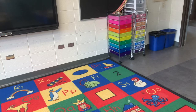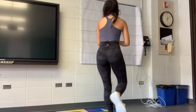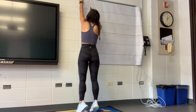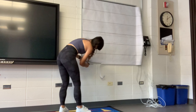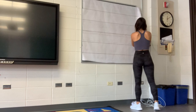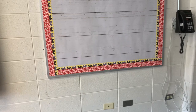Okay, so right now I think I'm going to do this bulletin board. I'm going to try my best, and I think this is going to be the birthday bulletin board, or the calendar, I don't really know. But I'm going to do both the paper and the borders now. Border done. It's adorable. So now I'm going to go do that one.